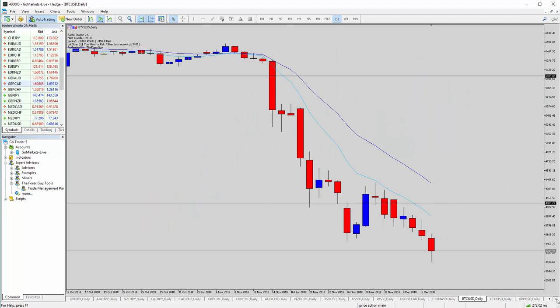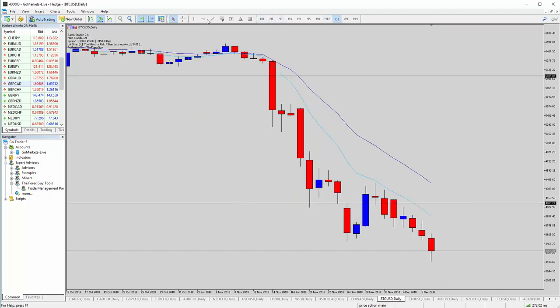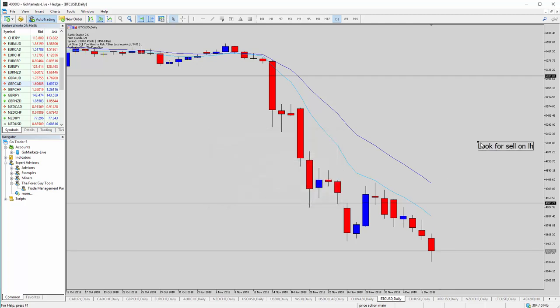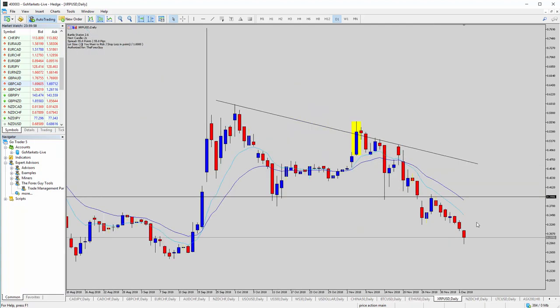It's still on its downtrend. Don't really watch it too much, but it could be some lost opportunity here. I'm just going to leave a note. Let's look for sell on lower high. It's probably going to be the story with the rest of the crypto as well. Pretty much.